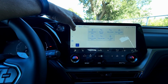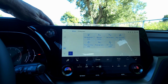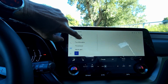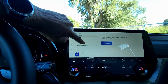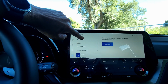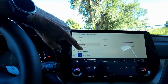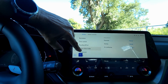We have the driving assist. So here's your safety features: lane departure alert, blind spot safe exit assist, rear cross traffic alert, proactive driving assist, road sign assist, pre-collision system. And go back here, trip information, tire pressure, vehicle alert, and then general settings here, personal info, Bluetooth devices, tons of settings, tons of customization in here, Wi-Fi display, sound and media, vehicle customize, as far as the illumination, all zones or by zone, door control, boarding and exit, custom drive mode.